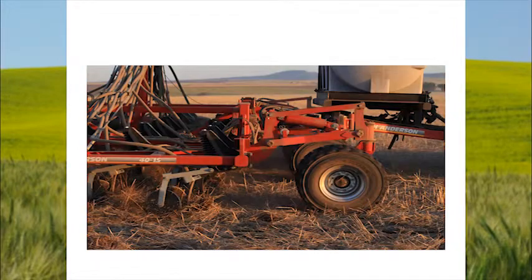This is the opener. One thing I did since we bought this drill, if you look at Chuck's display out there, I've added the leading disc cutler in the front, so it's very similar to an AgPro drill. And that has made a huge difference in the disturbance, so that we're not throwing as much dirt out. It was interesting, Denver said that he was concerned about moving the dirt. So far, we haven't had that issue of not having good soil to seed contact.